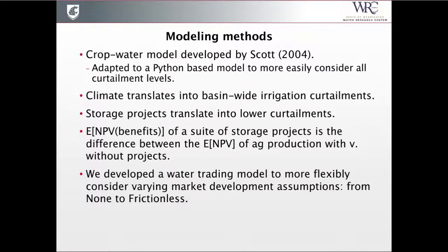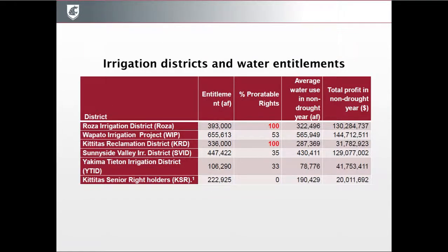So the goal eventually was to get the expected net present value of various projects. Here's a quick overview of the irrigation districts: Roza, WIP, KRD, SVID, Yakima Tieton, and then the Kittitas senior rights. These are all the water rights holders that were considered. Those are their entitlements, average water use in non-drought years, and total profit. And those are the numbers on the right there that we didn't change from the previous analyses.